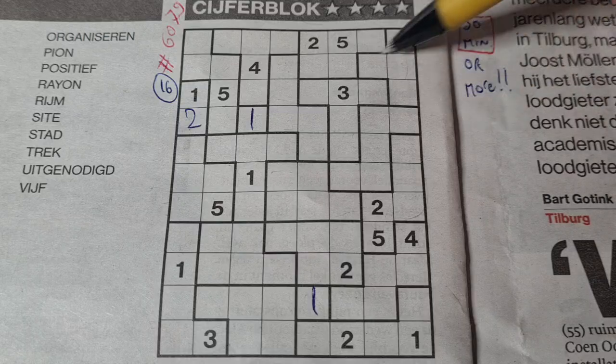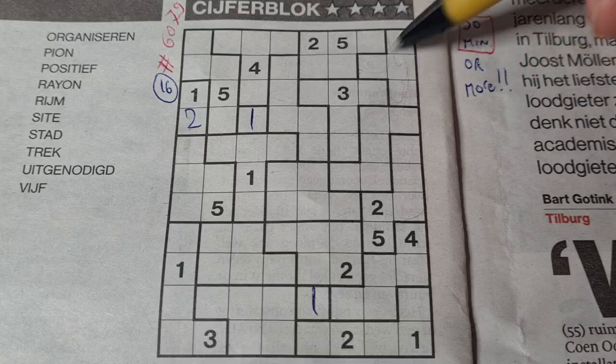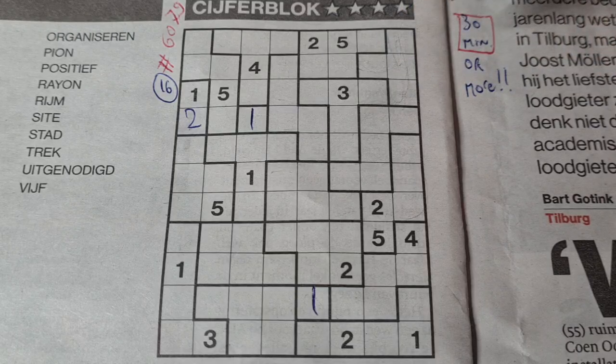Quadra boxes then. I see here 1 quadra box. It contains the 1, 2, 3, and 4. Well, I cannot fill those numbers yet. Need to wait. Insufficient information. Then the following strategy is to recognize some shapes, figures, structures, or constructions.